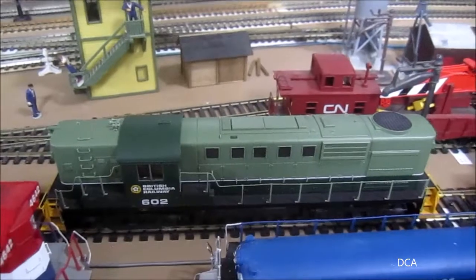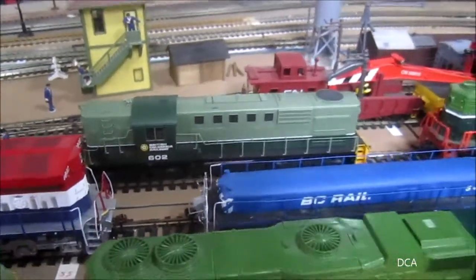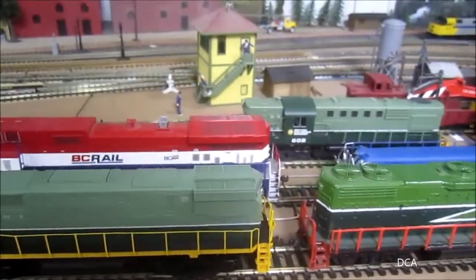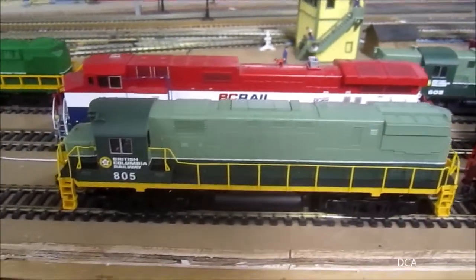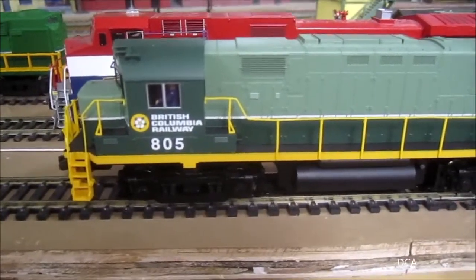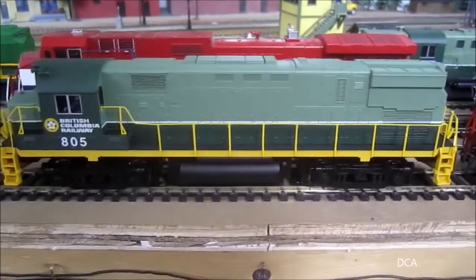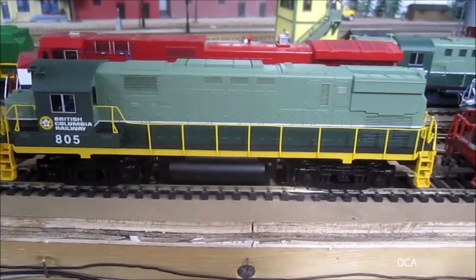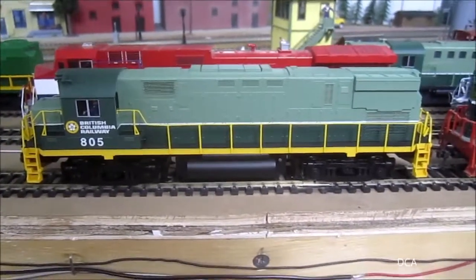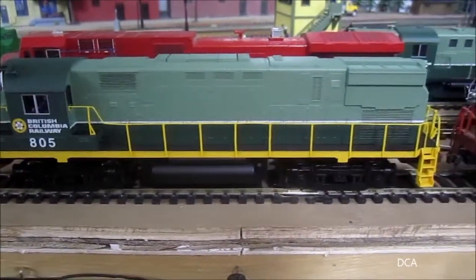The only response I got to the question of which locos were out of place came from my friend Roy, and he was using a Canadian trackside guide, essentially a Canadian train spotting book, and he said the 805 didn't show up in his book, so he thought maybe that one. Well, that is an Alco C425, and BC Rail did have 12 of them. Beautiful locos. So you were wrong on that one, Roy.